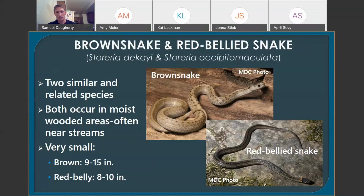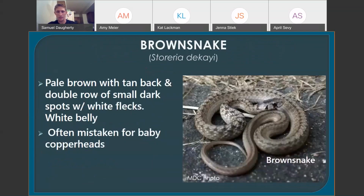Very, very small. They're the smallest snake we're going to talk about. They're generally less than 1 foot long. Brown snakes are a little larger than red bellies. Often when people see them, they think they're baby snakes, but they're adults. They just don't get big. And there's actually a lot of snakes like that, both in Missouri and worldwide. They're very small, and they just spend most of their life underground or under leaf litter, eating little invertebrates, kind of like a lizard or a frog. Not what most people think of when they think of snakes.